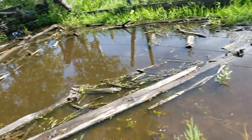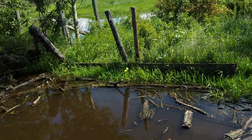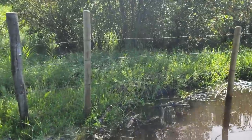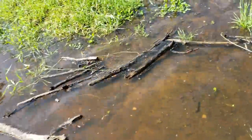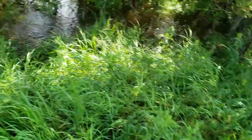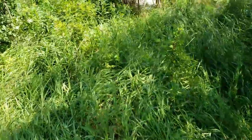Anyway, this here is where the actual drainage ditch is, and it comes across and goes that way. And I can see there's nothing in there right now. So, I'm going to attempt to cross here somewhere. I should go over there. And with the rain we just got, that's why it's flowing pretty good now.